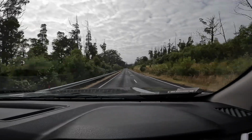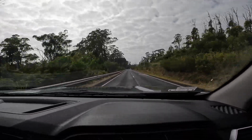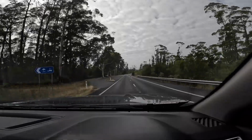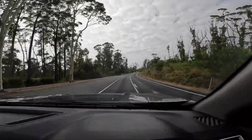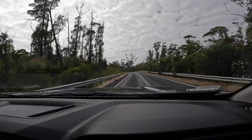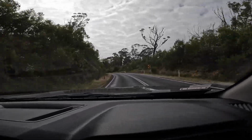It's been a while since I've driven down to Melbourne, this road, and I just can't remember it being this small and woody and windy. I suppose I'm in the middle of nowhere. There's not many towns around here. So next stop is about, how far we got? We've got about 20 k's to go.